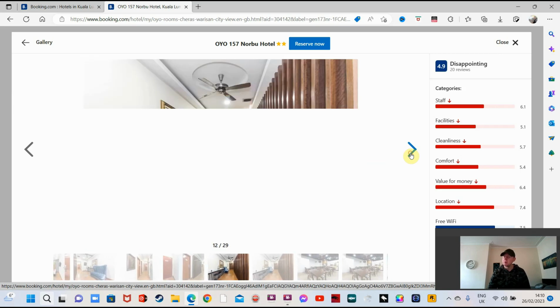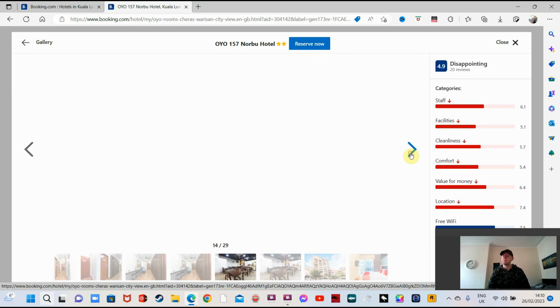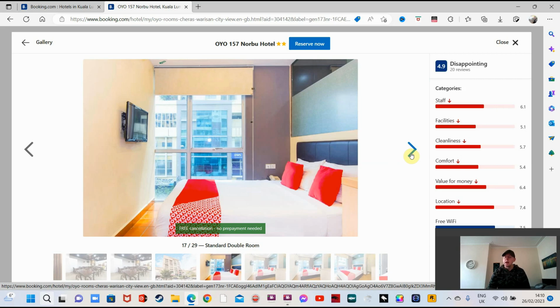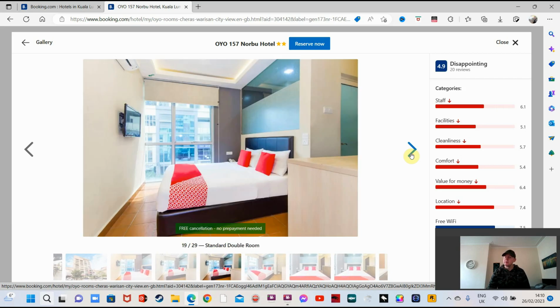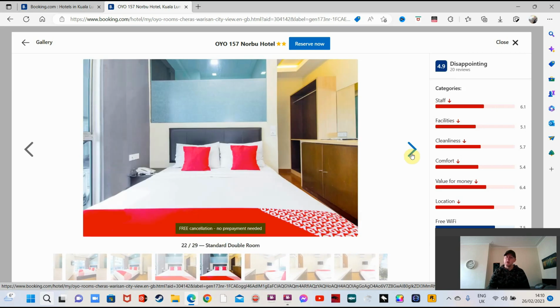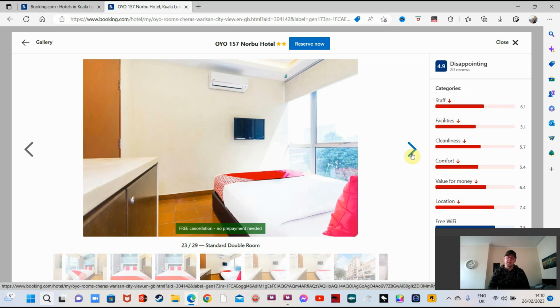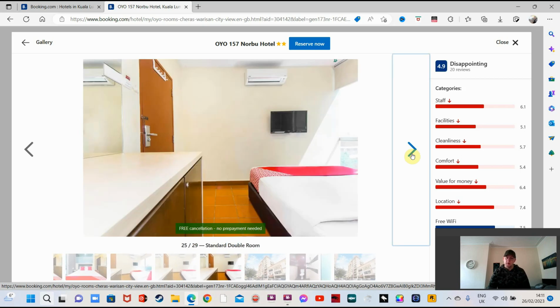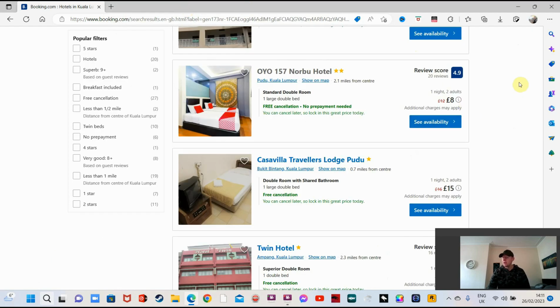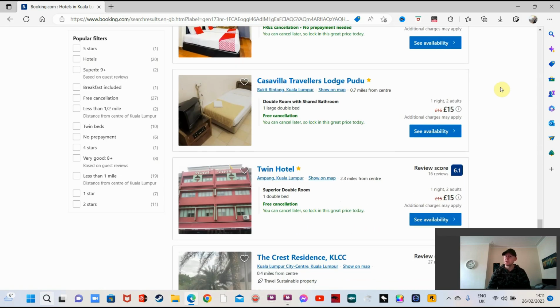So for the categories, you've got a 6.1 for staff, a 5.1 for facilities, a 5.7 for cleanliness, a 5.4 for comfort, a 6.4 for value for money, and a 7.4 for location. And for the blue bar for the Wi-Fi, that is a 7.5. And that is the Ayo 15 Nobu Hotel in Kuala Lumpur for £8 a night, and that's the cheapest I've seen so far on booking.com on this search for you guys today.